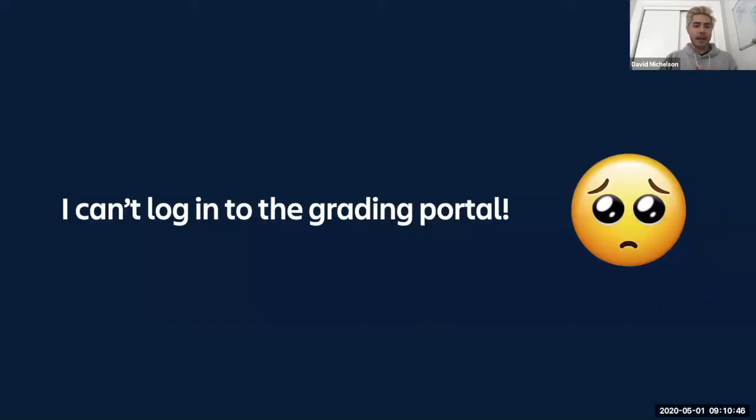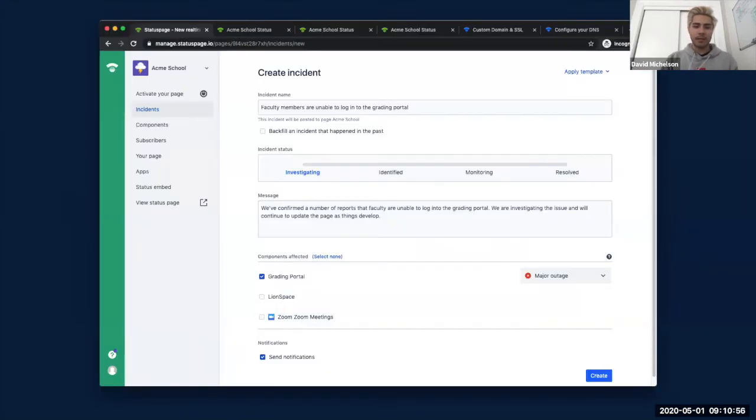But let's say that we just got reports from multiple faculty members saying that they can't log into their grading portal. We confirmed the issue on our end, and now it's time to post our first incident. Going back to Statuspage, we can quickly post an incident. We'll fill out a descriptive title at the top, write an empathetic and transparent description, indicate what part of the incident we're in, whether we're investigating it, we've identified it, or we fixed it, or it's all done.